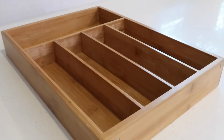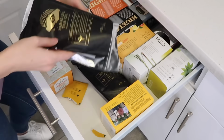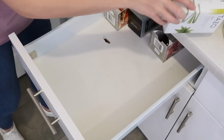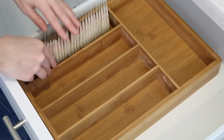This is the perfect thing to organize your tea. It's the right size, it will fit all the different types of tea, and I think it's going to make it look super fancy and pretty and really exciting to open up this drawer. So first things first, just like always, I'm emptying out the drawer and throwing out any garbage or empty boxes that were in there. You're going to see a common theme here. It's all about getting rid of the packaging.